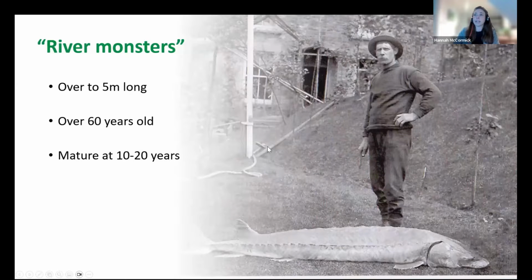Another common nickname that sturgeon are referred to as is river monsters. This one is slightly misleading. I say slightly because they can grow over 5 meters long. They can live over 60 years old, and they mature at 10 to 20 years. So 5 meters is massive and could be described as quite monstrous. However, they are bottom feeders that feed on worms and crustaceans with their Hoover-like mouth that doesn't have any teeth. So in this way, they don't quite fit that description.